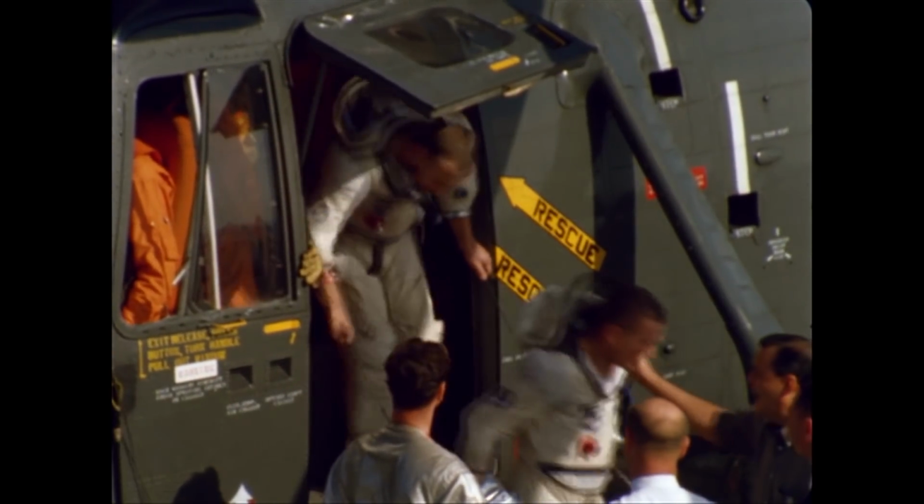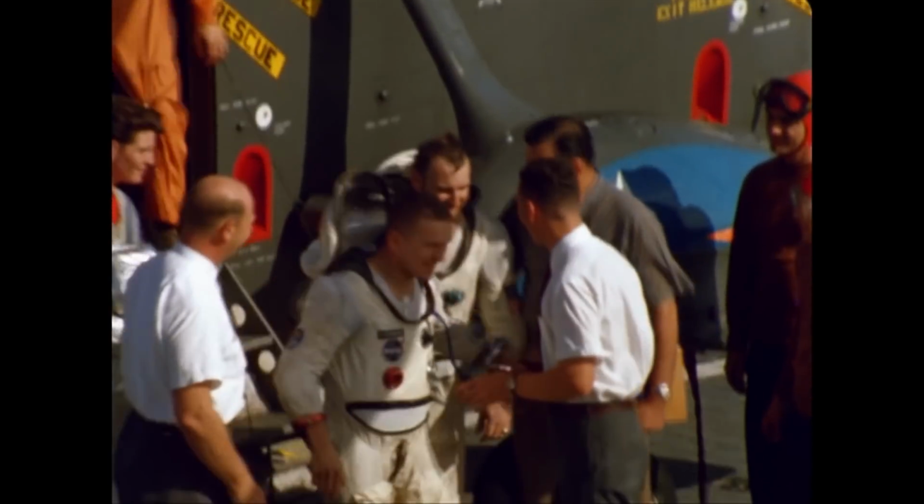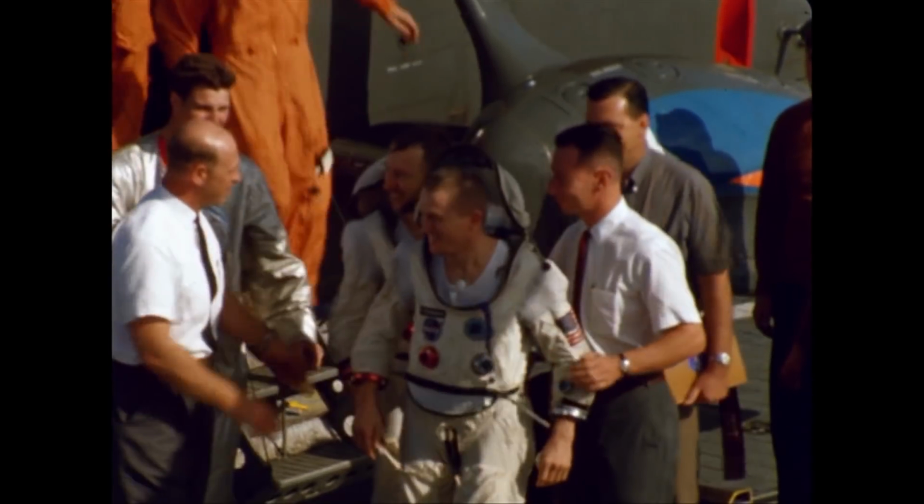It replaced the pressure helmet with a zippered hood, and Frank Borman and Jim Lovell became the first people to remove their spacesuits in flight.